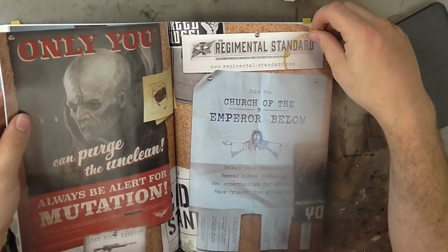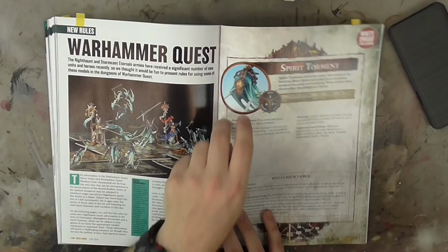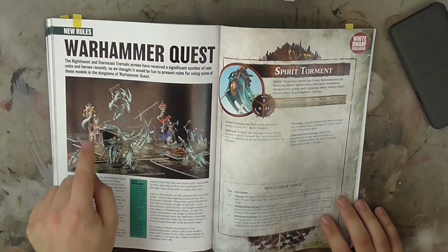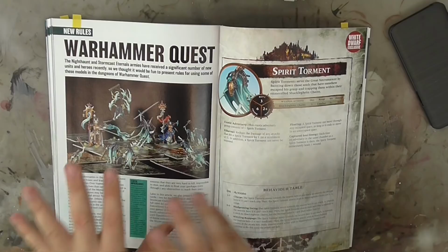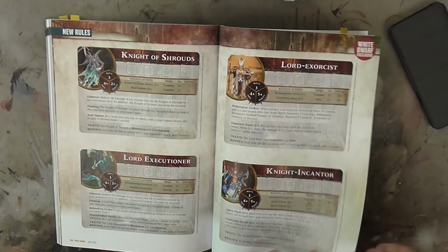Another thing that I did like about this issue is you do get the new Warhammer Quest rules as well. So this is going to be a good White Dwarf if you're a fan of Warhammer Quest. You've got this whole new rule system because of the new release of Age of Sigmar Soul Wars. You've got all these new miniatures, new models, and they basically give you the rules to use the miniatures from the new Age of Sigmar Soul Wars and play them in Warhammer Quest. So it's cool to have some new rules there to play with your miniatures.